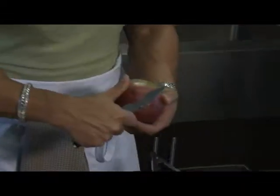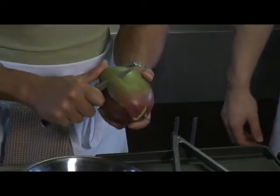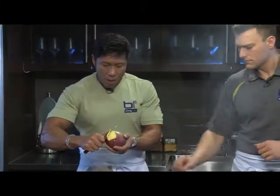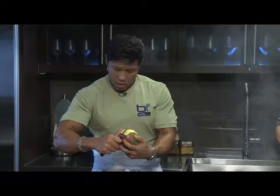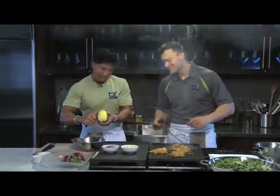So what we do, we take the mango, and what you want to do is peel that mango. There are different types of mango out there, Joe. Back home in the Polynesian Islands, our mango is a little bit more yellow. The actual stone inside of it is a lot smaller. Now, by stone you mean the seed? Seed, yes, exactly. But I like to call it stone.